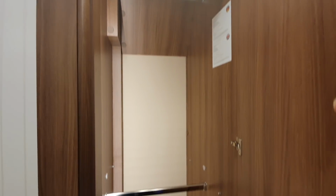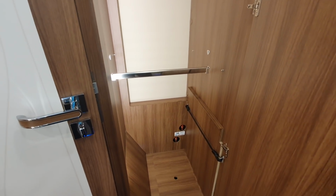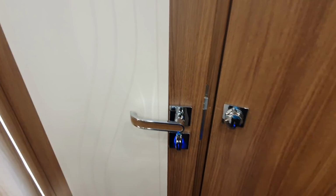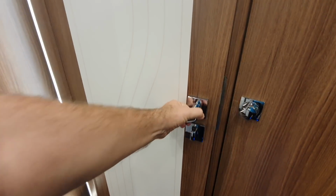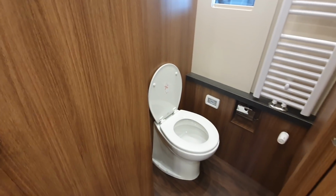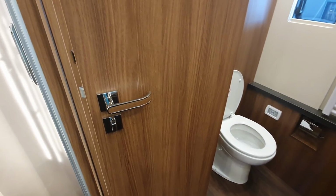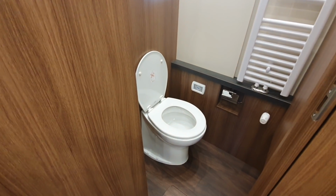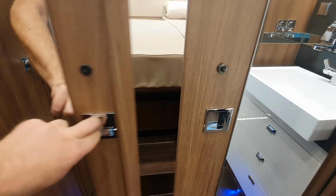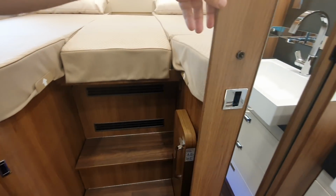And it's an enormous wardrobe at that. And it's curious though that in some vehicles this comes across to make a door. So you've got like that here. But in this case, with the toilet there, it doesn't happen, meaning you can actually keep the door closed. And it's got a skylight up there as well. I think that is quite attractive.